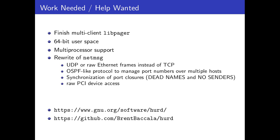Its networking card is capable of presenting itself as anywhere from 1 to 16 different PCI devices, which is a nice trick. You just configure it so it appears like, okay, now I've got 3 network interfaces instead of 2. And that means that the net message server could talk directly to the hardware, and that would also help its performance a lot.